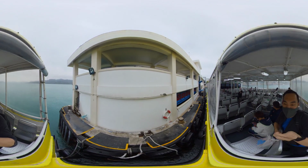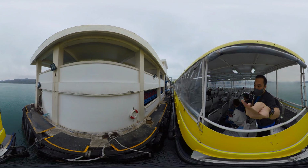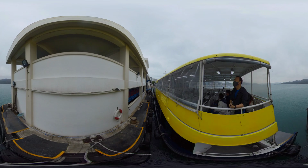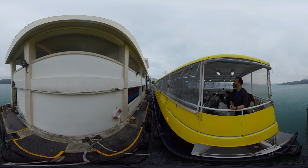Here we are, and you can check out the nice boat, and you can check out the nice roof.